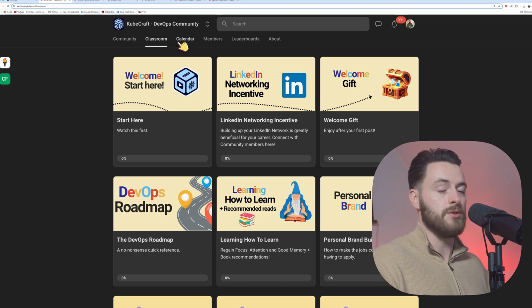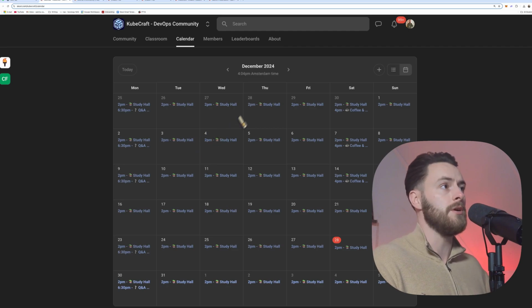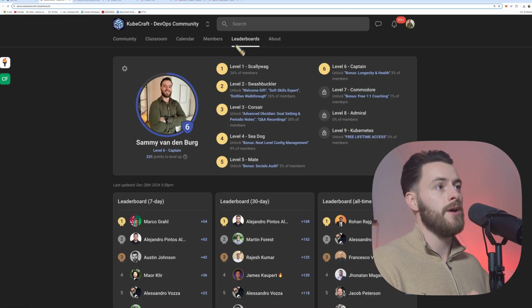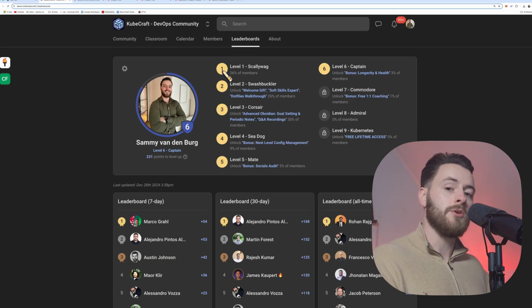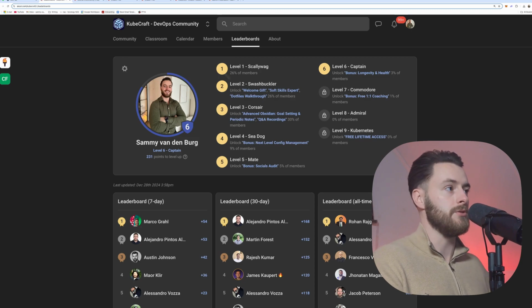And it also has a calendar, so you can host events where you can have calls together, where you can provide coaching. There's a member list, so you can manage your active members. There is gamification, so there's levels 1 to 10. And this motivates people to really contribute and be part of the community because as they level up, you can reward them for participating by, for example, unlocking rewards.